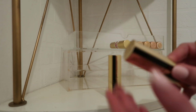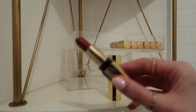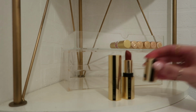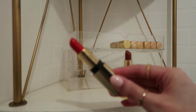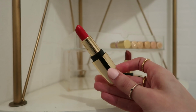These are fairly recent in my collection actually. So I have this brown tone colour, a really rich colour, which is in the shade Claret. And then I have a stunning red. You'll notice throughout this video that I do really, really love a red lipstick. And this one is in the shade Sunset Orange.